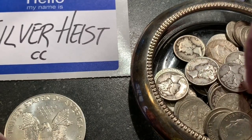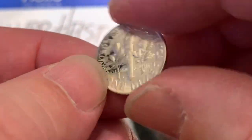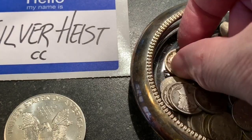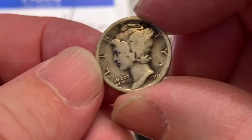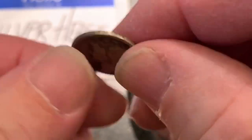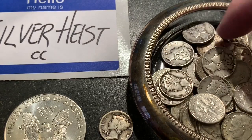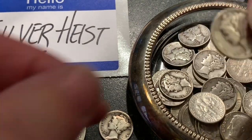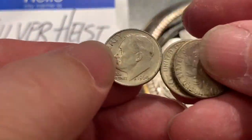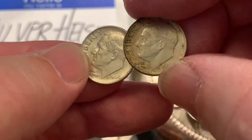So he let me kind of pick through some of them. He didn't say, don't get greedy, don't get all my Mercs, but he knew I wanted a roll. And so I got a few different ones. And so here's a 1916. So I found one old one that had a nice date on it. So 10 Mercs and 40 Roosevelt dimes. Most of them in the 40s, 44, but most of them are these. So I just accepted defeat and moved on.